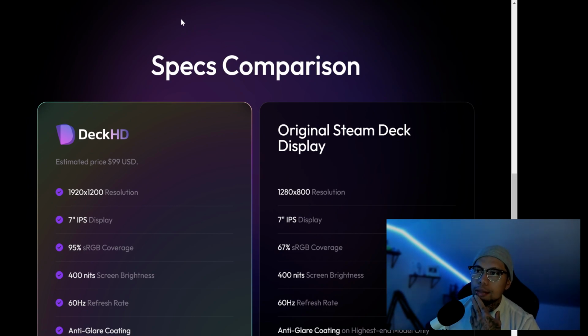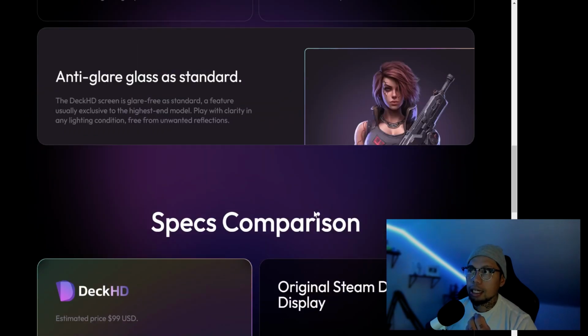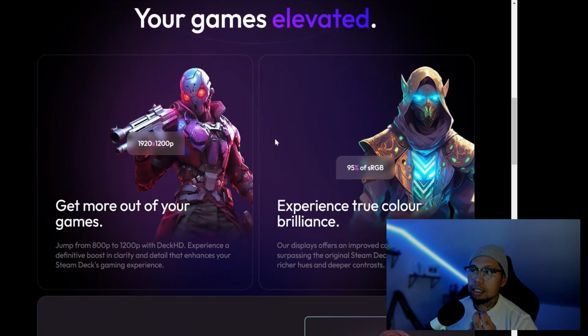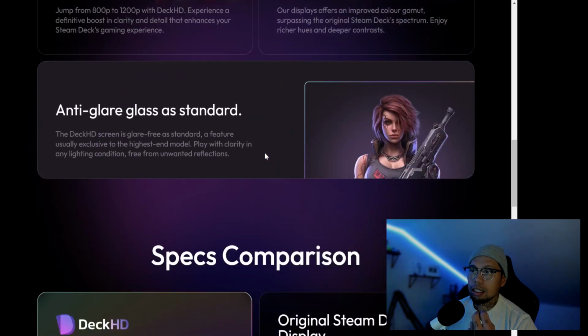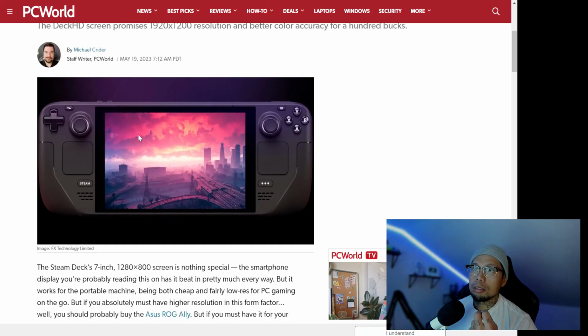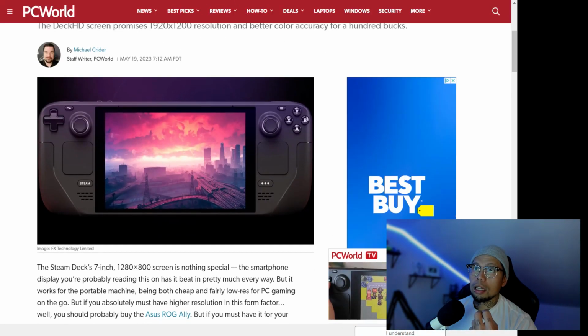It's a hard pull of the trigger for me. If anything, I would buy this screen just for the content. I don't know if it would be that much better. And from what I can tell right now, they're not releasing. There's a wait list right now, and it's not even pre-order. So I don't even know what their stock is on this thing. But I did read some stuff here on PC World.